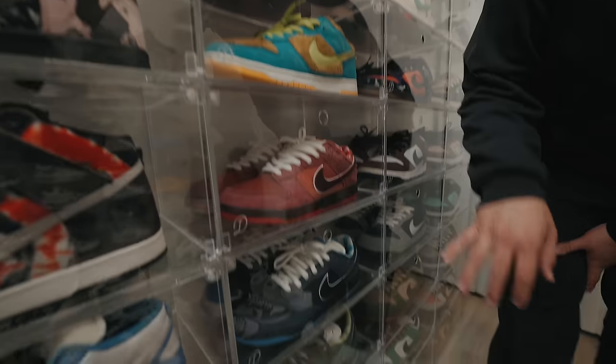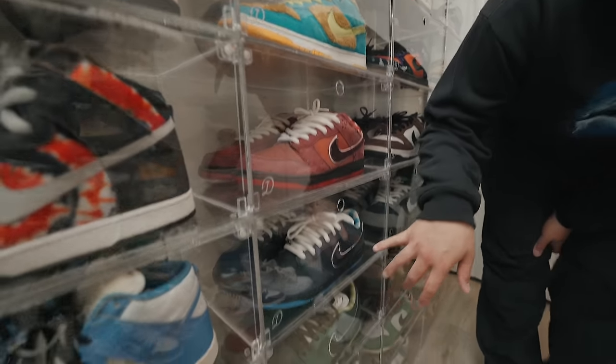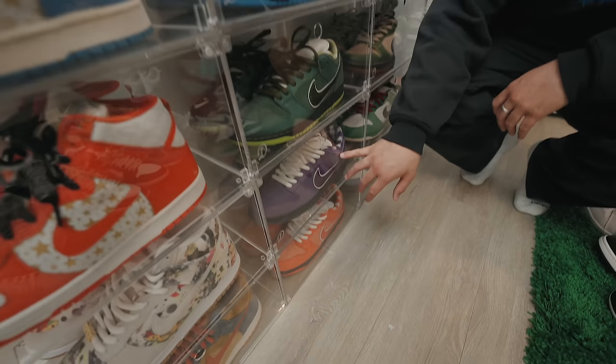Then you got all my lobsters. Y'all have seen the lobsters a million times. Red, blue, green, purple, orange. I don't need to get them out, right? Cool shoes, beautiful. Love the lobster packs, man. Some of my favorite SBs for sure. So beautiful. Probably my pickup of the year.